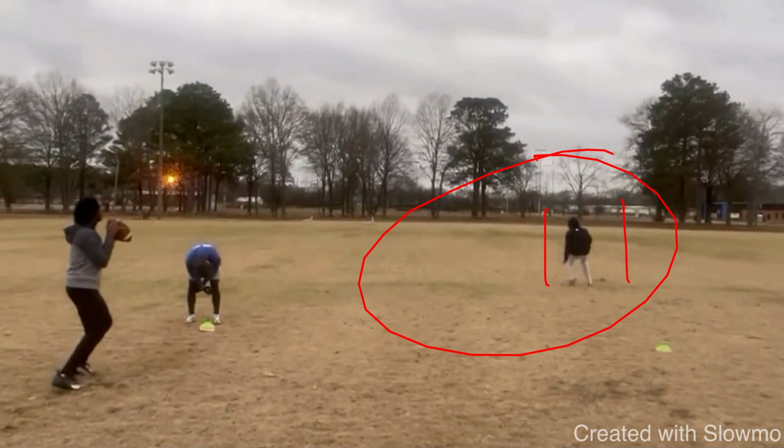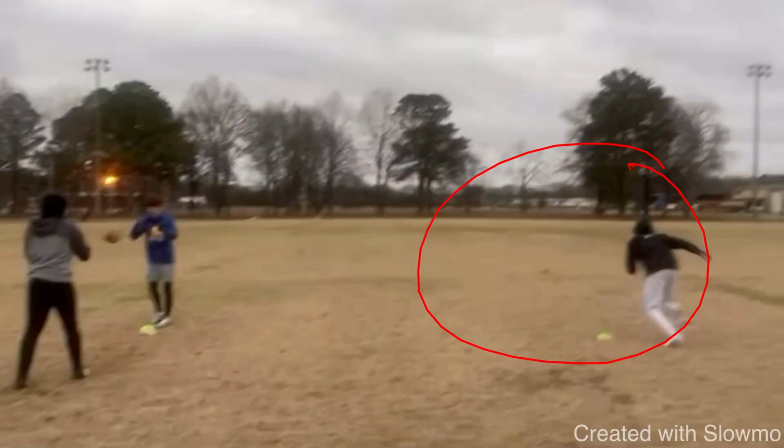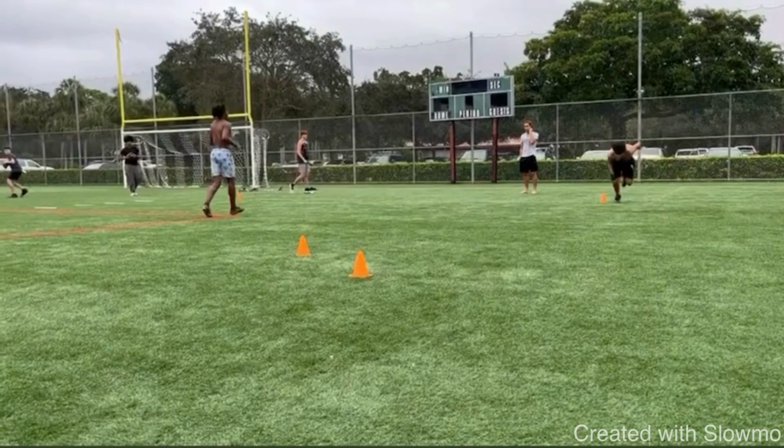No. So we need to make sure, fellas, in the off season, like I said, your time is valuable. We need to emphasize the little things and the nuances of route running because that's the only way that we get better, especially if you're a guy that can't afford a trainer. You're a guy that can't play for a 7-on-7 team maybe in your area, or maybe you don't know of a trainer and that's all you have is going out and doing the work like this.